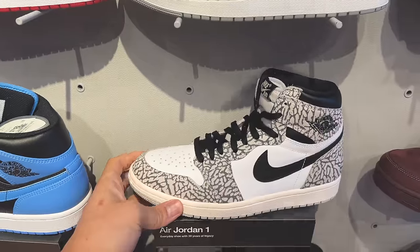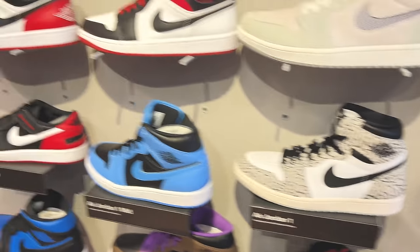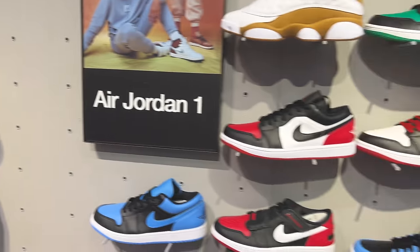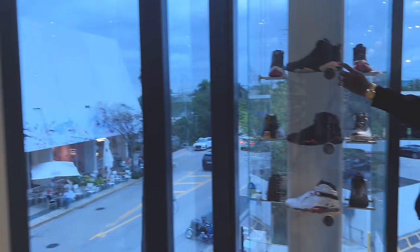Dang, these are still available. These have been kind of sat for a while, but then sold out. Burgundy fives. What else we got over here? Week 13s. Okay, a lot of similarities, but definitely differences at each store. I like this because it's not the same stuff at every single store. What else? Oh no, I seen the display over here.